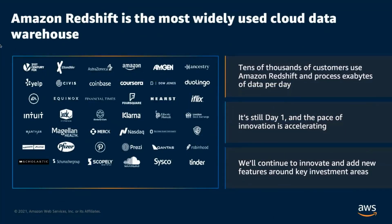Today we covered more than a dozen new features and updates with Redshift. We're really looking forward to receiving feedback on these new features as you start testing them out. It's really still day one for Redshift, and we'll continue to innovate fast and add new features around the key investments that we talked about today. And we'll work backwards from customers and add new features as we learn further.